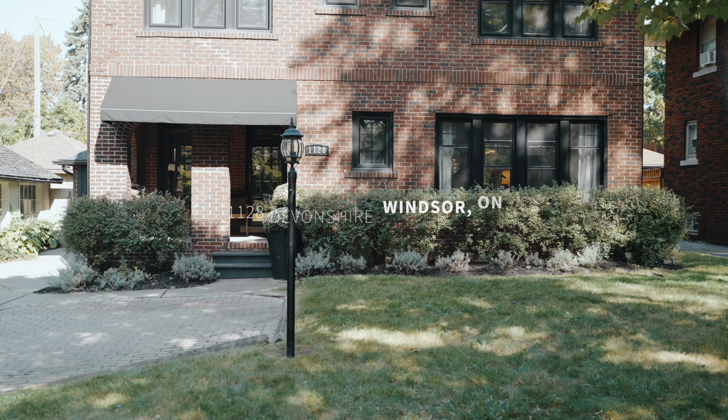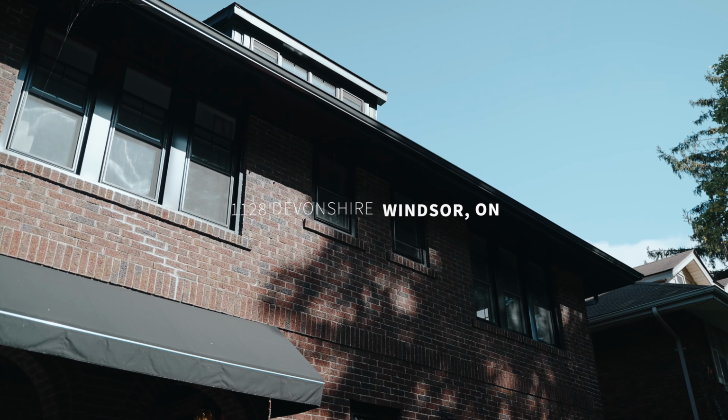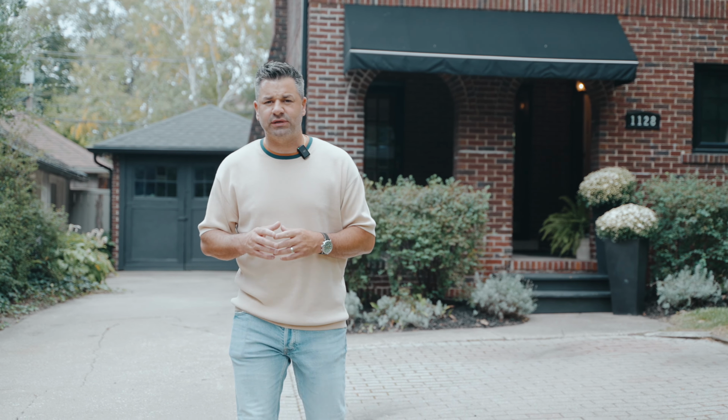And today, once again, we're in Olde Walkerville, this time at 1128 Devonshire. Now, the home behind me features four bedrooms, including a primary bedroom with an ensuite, as well as a fourth bedroom that's located on the third level, which is absolutely massive. Two full washrooms in the home, full basement, and a fantastic surprise in the backyard for you. Come on inside and meet me in the backyard at the end.